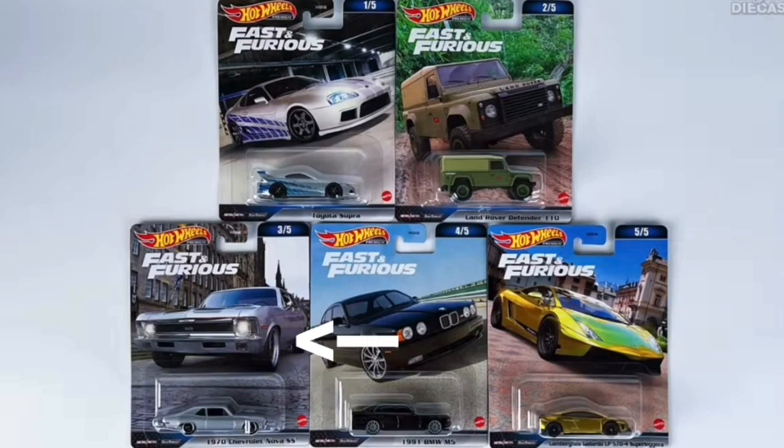The Nova is a repeat, I might get that one. It does seem pretty decently cool. A lot of detail on that. And the Land Rover, I'm just not feeling that one. It just doesn't do it for me, unfortunately. It might do it for some of you guys, but nah, it's not my cup of tea.